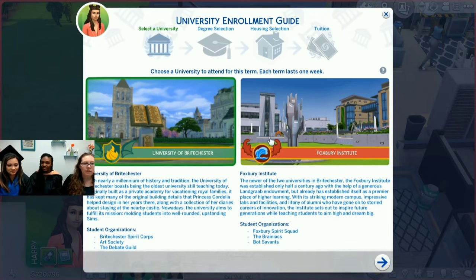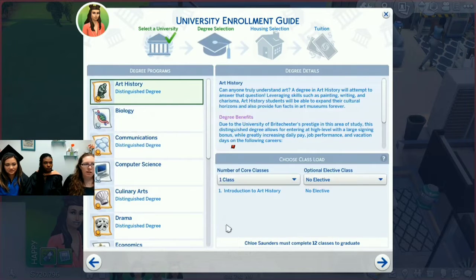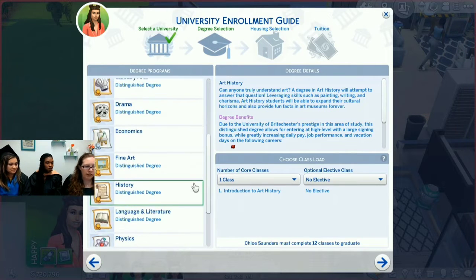Okay, so here's where you get to choose your university. You can go to Foxbury or Britechester. So then is our degree selection. Did we decide what we wanted to put her into? I think she'd be really good in writing, maybe. Writing. Okay, we've got she could do that.